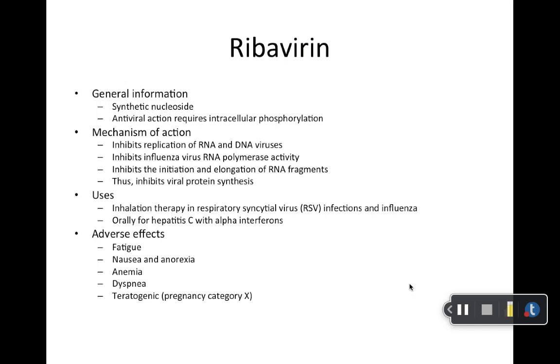And all of that stuff that I just said was for the oral, the PO, but the inhalation form has a slightly different adverse effect profile and its uses. So for the inhalation therapy, its only use is for the respiratory syncytial virus, RSV. So please note that it depends on which form of this medication you're talking about.